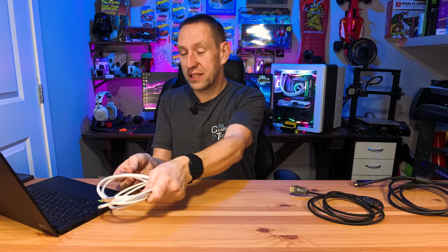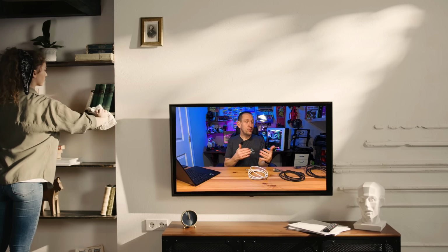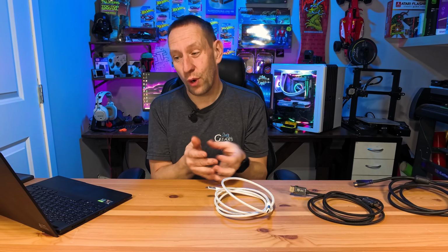So I could connect this to my monitor, plug this into my laptop, and it is the only connection that I need on my laptop to display on the monitor, and it charges the laptop. Now you do need to do a little bit of research if you're planning to use that connection method, that the monitor itself actually handles the power delivery required for the laptop.